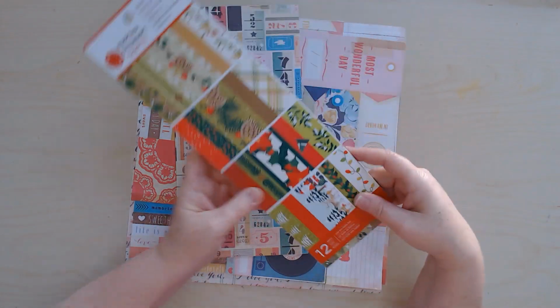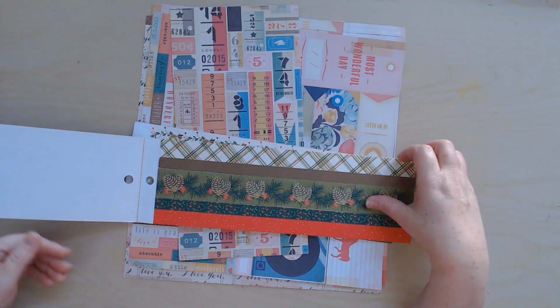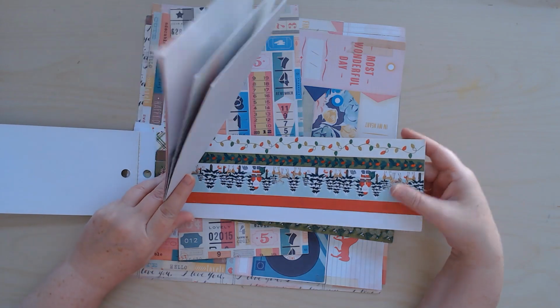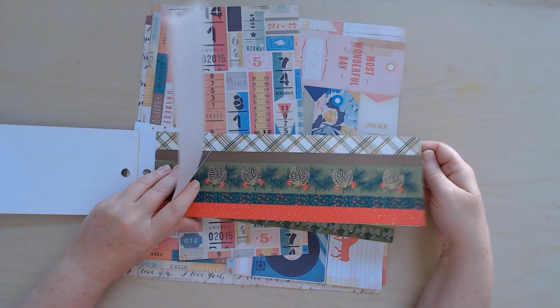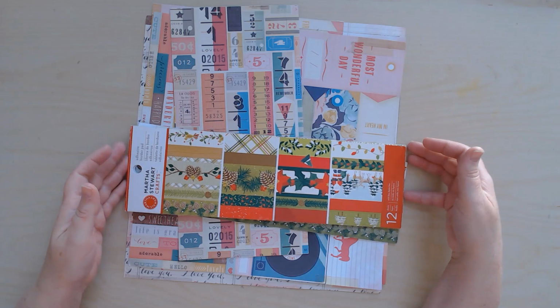And then I found these. They were actually not in with the stickers. They were just laying on a shelf. So I grabbed them and they are sticker strips. And of course they're used, right? But what I'm going to do with these is probably take out a sheet or two of each, put it into my Christmas box, and then give away the rest.